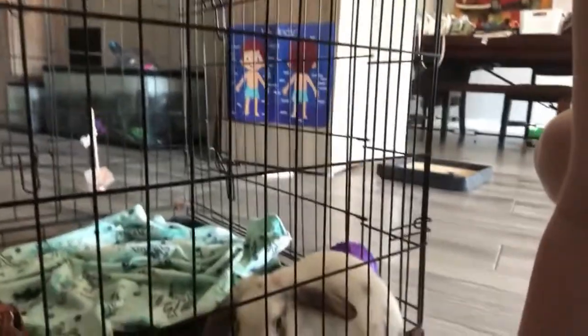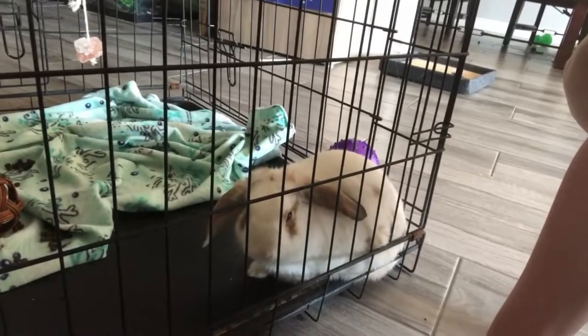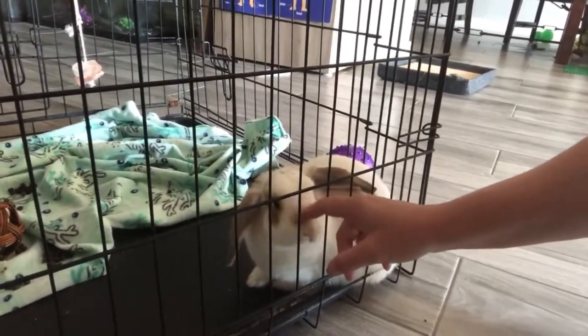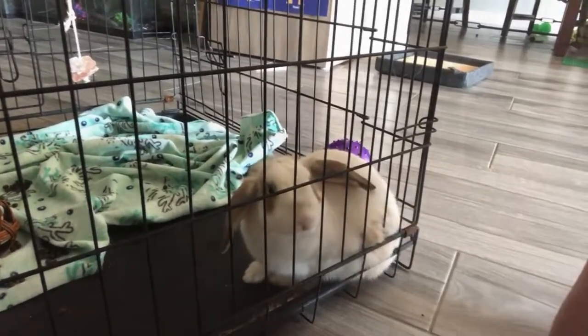So here's Bun. I don't recommend getting a bunny. Love her dearly, but don't recommend her. Hi, Bun. What are you doing? You ready to go play?